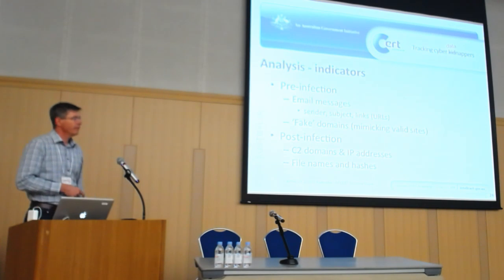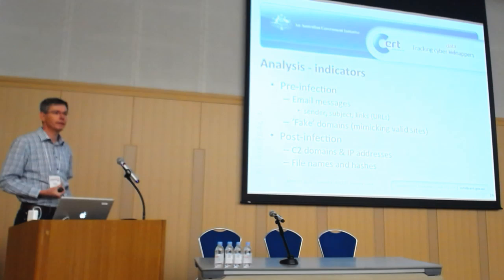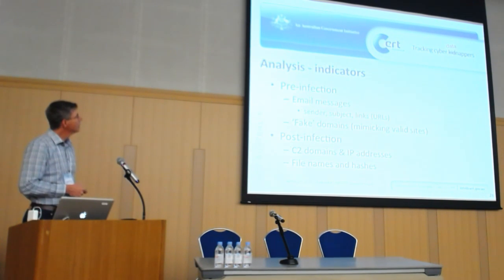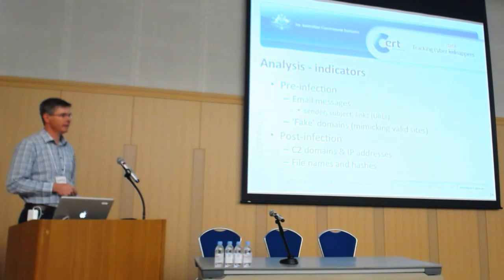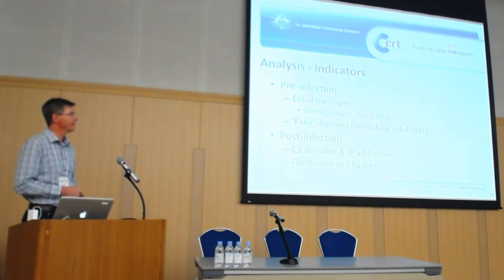So for this particular campaign, the indicators that we were sharing with our partners were taken from the email messages themselves, so things like the sender, which was common across many of the emails, the subject and the links in the emails, obviously. So the fake domains. So all these are what we call pre-infection indicators. So if you can detect an email message and block it based on one of these attributes, then you can potentially prevent the malware from running. Post-infection indicators are indicators that will be available after a compromise has occurred. So communications of the malware with its command and control infrastructure, and the actual names of the malware files and the hashes, more importantly the hashes.